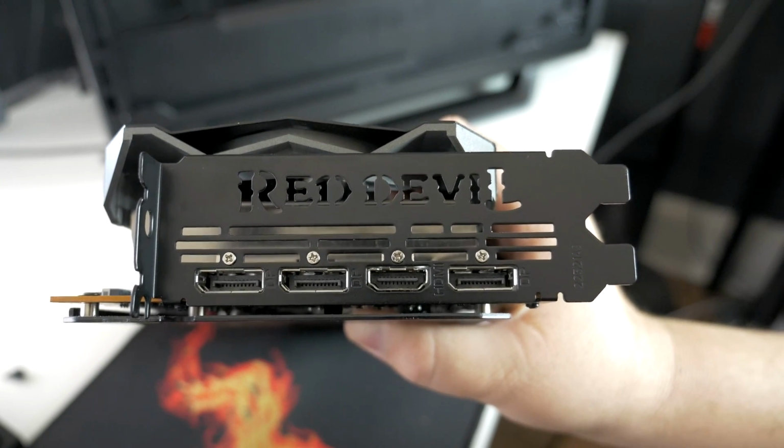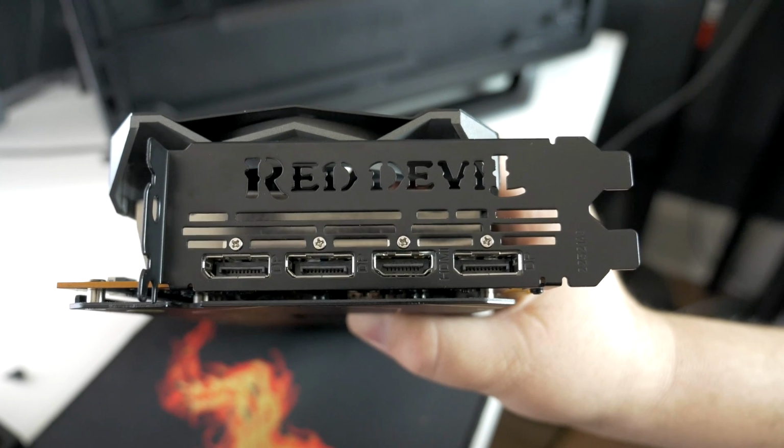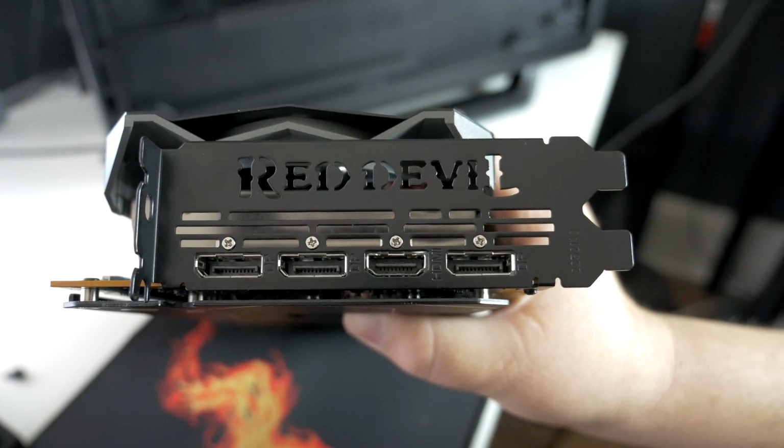I did want to note the rear I/O, where you can see we've got 3 DisplayPort and 1 HDMI, so no really big surprises there, but there is a red light back here which does illuminate the rear I/O, which is actually pretty nice for plugging things in.